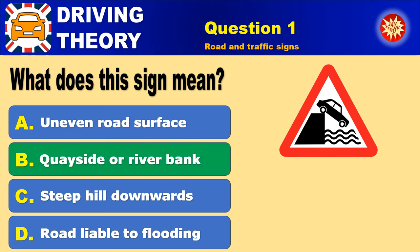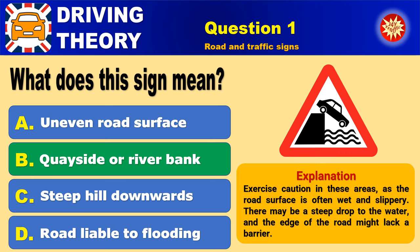The correct answer. B. Quayside or riverbank. Explanation: exercise caution in these areas, as the road surface is often wet and slippery. There may be a steep drop to the water, and the edge of the road might lack a barrier.